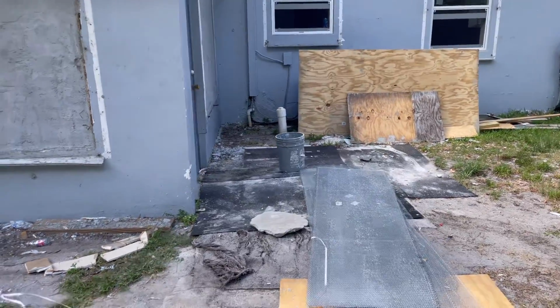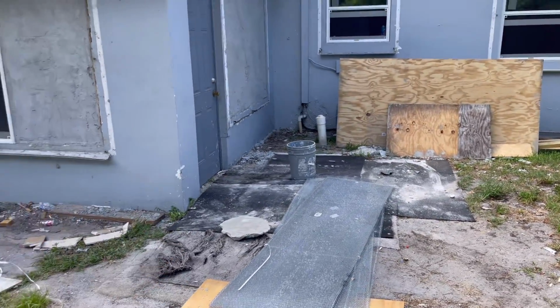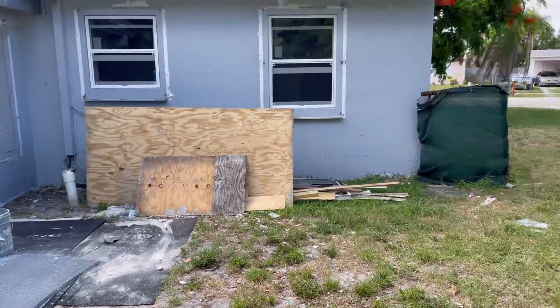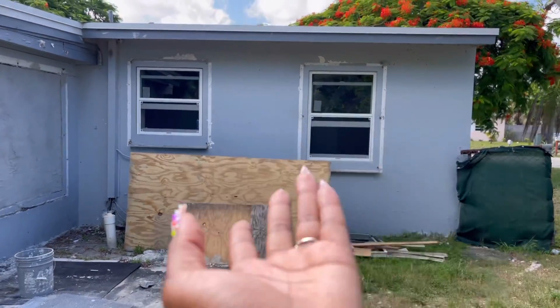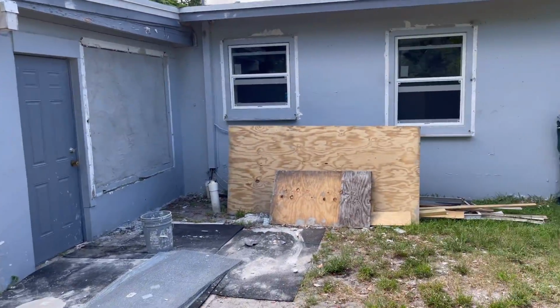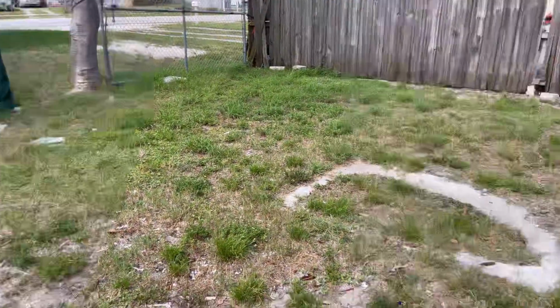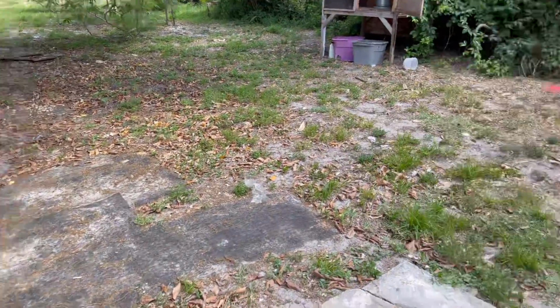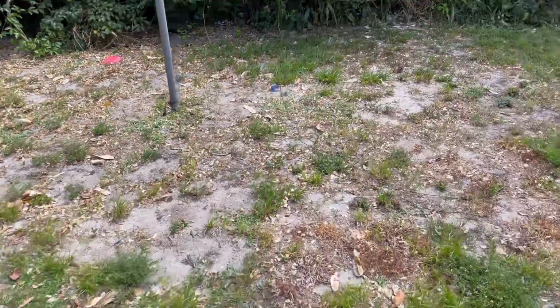Let's go around, give you guys the complete go around so then you can see the end result. But look, the windows look beautiful, guys. I love the windows. A great job. Can't wait till we call the landscaping guy. That's gonna make a big difference in this yard.